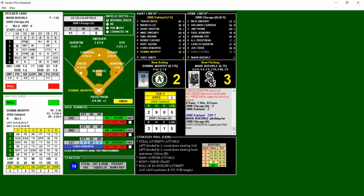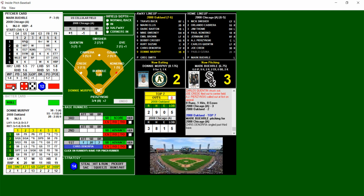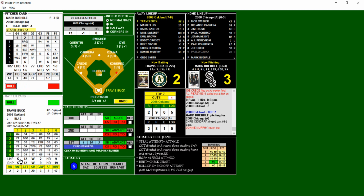And with that, Donnie Murphy comes up, infield double play depth. Strategy roll 14. A's holding off. Murphy is 0 for 2 with a strikeout. The pitch. 1-3, strike 18 as an 11. Struck him out. So 1 away, we go to the top of the order.